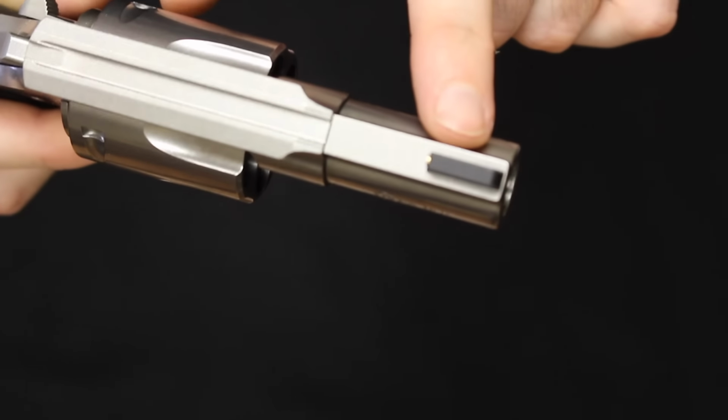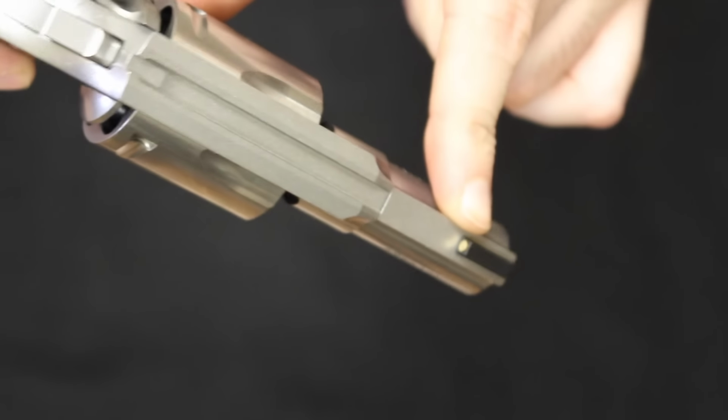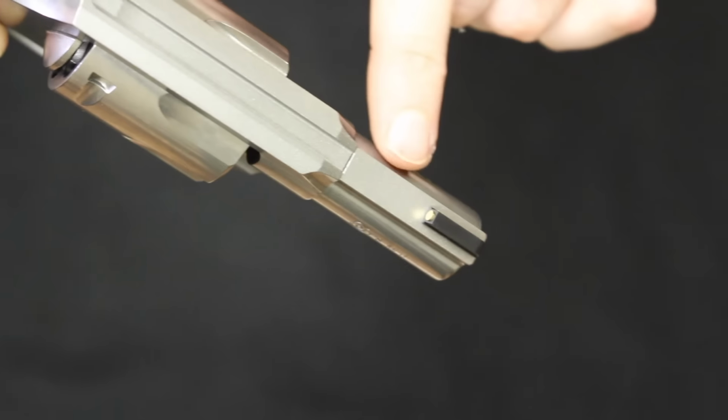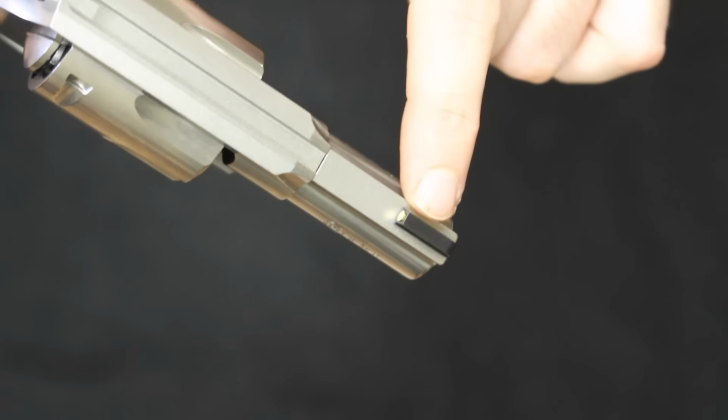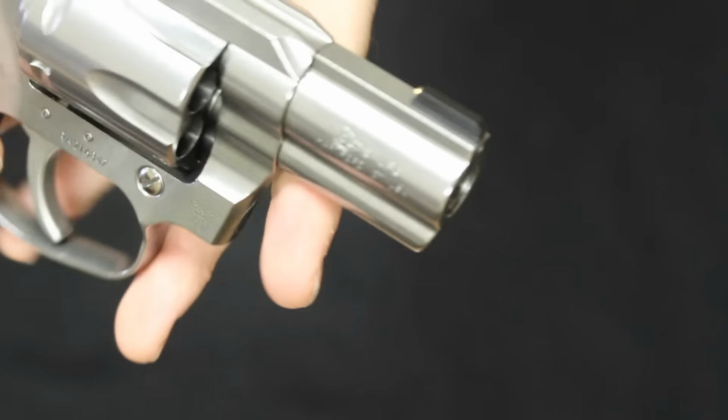The sight is somewhere in between the others. It's a little bit lower profile than on the Kimber K6S, but of course is higher profile than is on the Ruger SP101, and does have a little white dot there. Now, none of these sights are night sights, but again, that's not too much of a big deal. It's just a little snub-nose revolver.